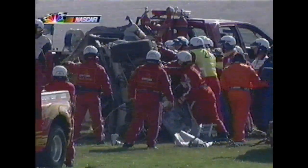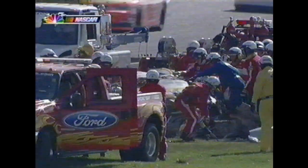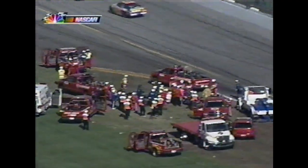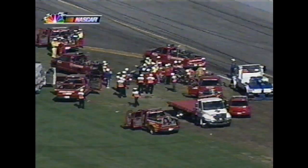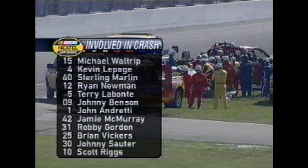Of course, Ryan Newman, they got the car up on its side and it looks like they're flipping it over. Now, don't let it hit so hard. Oh, no way you're going to stop that. And you see they continue to work. Wow, look at the heavy damage to that machine. So they continue to work to get Michael Waltrip out of his car. Again, the report from NASCAR is that he is talking to the rescue workers there. And a big list involved in this accident.